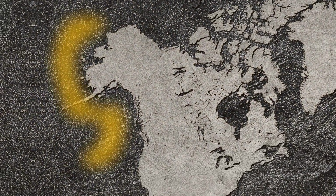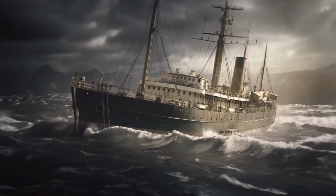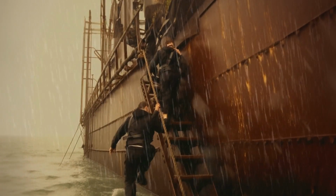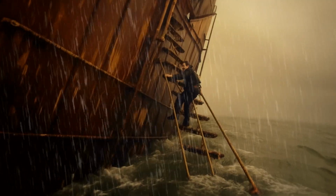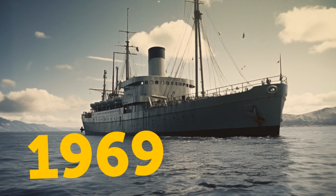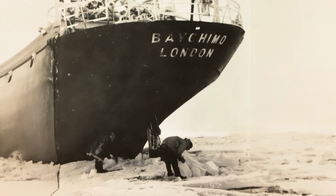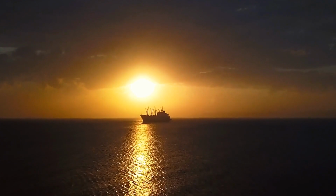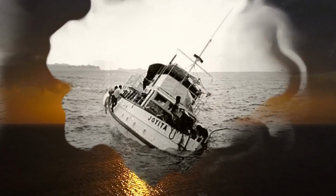Once the ice was gone, it floated away and ended up drifting along the shores of Canada and Alaska. Many people reported seeing the ghost ship in an open sea. Some even tried to board it to save the ship, but the weather didn't allow it to happen. The last time someone saw SS Bechimo was in 1969, 38 years after its crew had left it. It could still be drifting somewhere in the ocean.